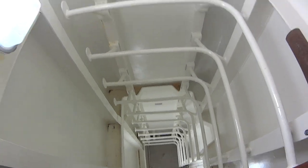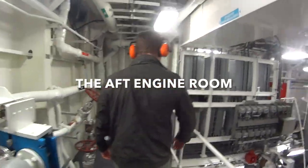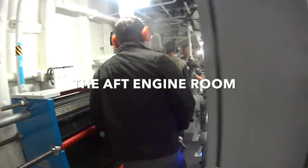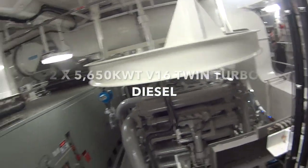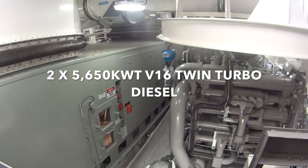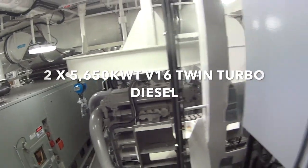Yep, we're just about at the bottom. That's right, these ones are bigger. Diesel, that's your propulsion diesel, and that's your gas turbine. There's the shaft in the middle. So we're sped up again.